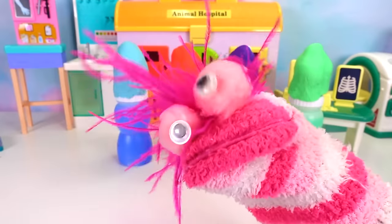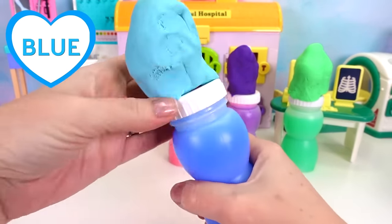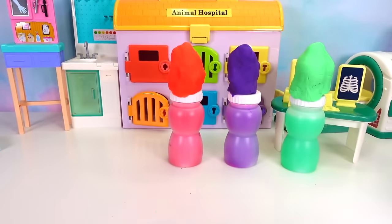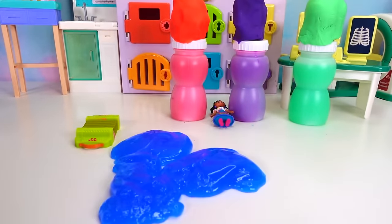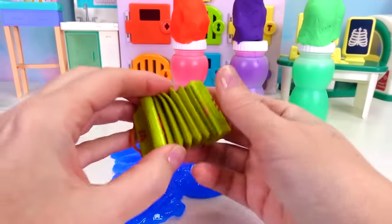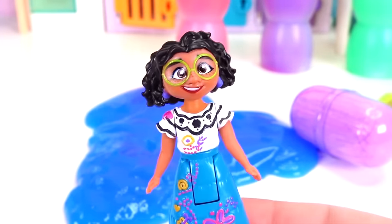Yes, yes! Let's open up the blue slime bottle! Okay, Phoebe. We'll see what's inside of all this blue slime. Here we go! Whoa! Let's try that again! Here we go! Something rolled away! Oh, we have another one of these capsules. We have a giant accordion. And me! A little teeny tiny Mirabelle!